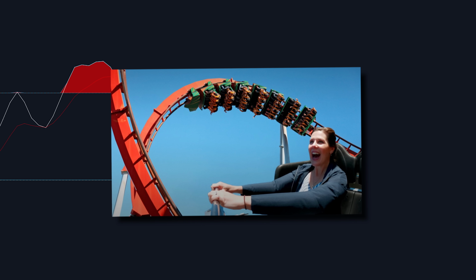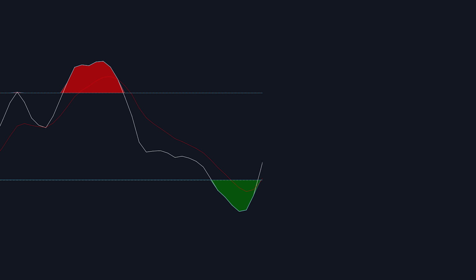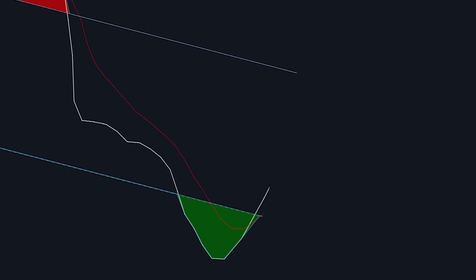This will make sure there's volatility in the market and there's movement or a pullback happening. Next, to make sure we have bullish momentum, this white line must cross above this red line. If we get this combination, we can enter a trade. So let's go over an example. After that, I'll give you one more indicator that completely changes this indicator's performance by a landslide.